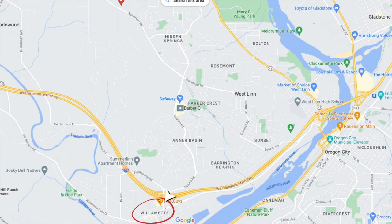Here we are taking a beautiful walk in the Willamette district of West Linn. I love this area. This is coming off of the main street of the Willamette area. This also boasts its own primary grade school, but this is a historic district. It dates back to the 1880s. You still have some houses that are from the 1880s, but lots of older builds, lots of bungalows. These houses are highly sought after, and the walkability is just amazing.